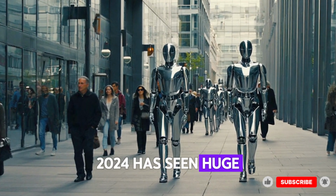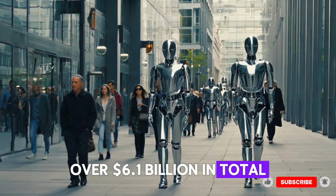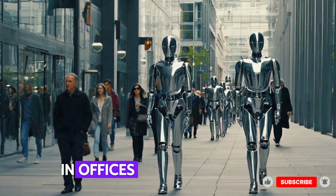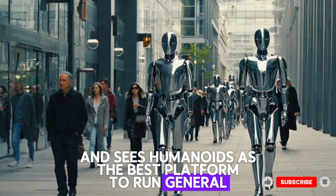2024 has seen huge growth in robotics funding, over $6.1 billion in total. Adcock believes robots will soon be as common as people in offices and on sidewalks, and sees humanoids as the best platform to run general AI.